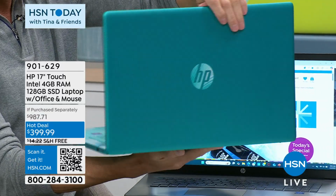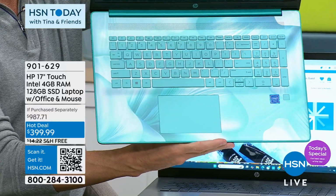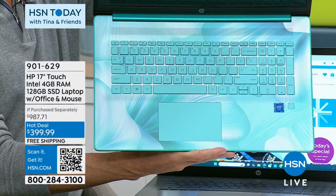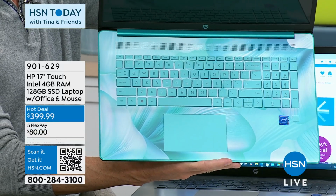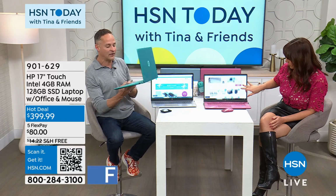On both the Plum and the Aquamarine, we've done this beautiful matching keyboard that is just extraordinary. Exclusive to HSN, only found here. There's no law that says your computer has to be gray. It might as well be beautiful. It might as well brighten up your day a little bit. So if you want one of the exclusive colors, I certainly recommend them.